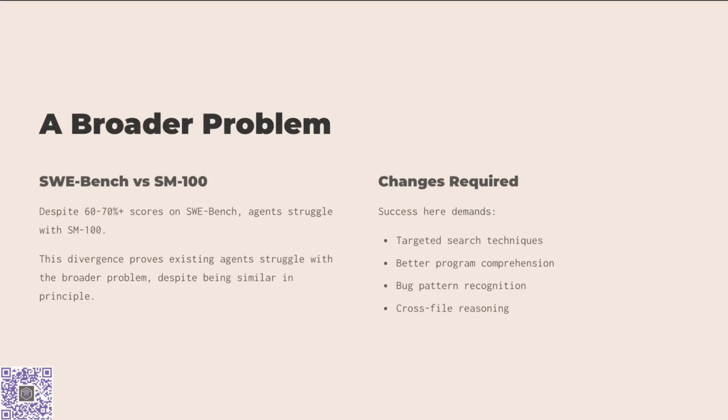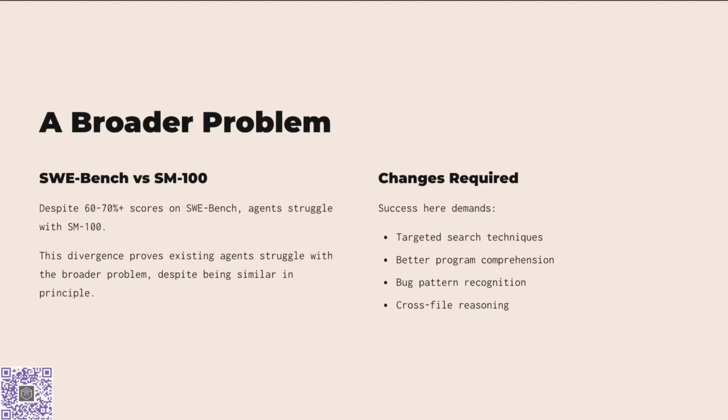So there's a broader problem here, right? Despite 60 to 70%, 80% in some cases scores on SWE-bench, agents still struggle with SM100. What does that mean? Existing agents are able to create software up front, but to manage and fix software after it's been deployed will be a major struggle as far as we see it. And this is a hard problem that teams are working on across the board, us included, but it demands targeted search, better program comprehension, cross-file reasoning, bug pattern recognition that we just don't see in deep capacity from many of these solutions.